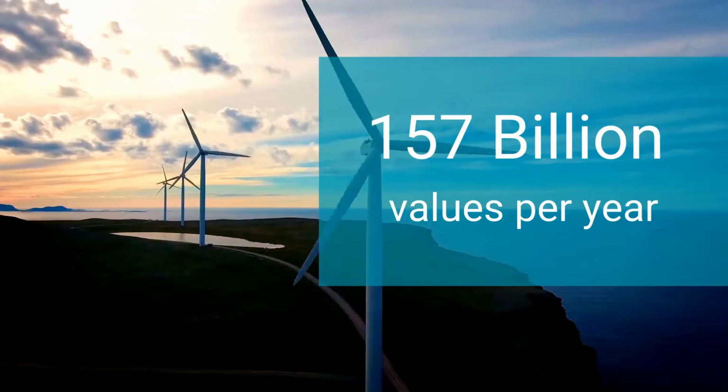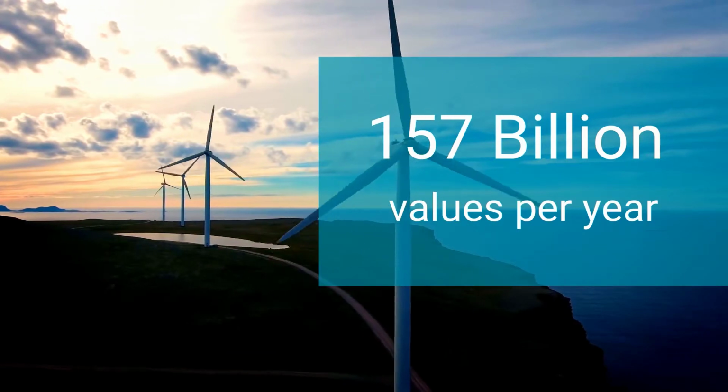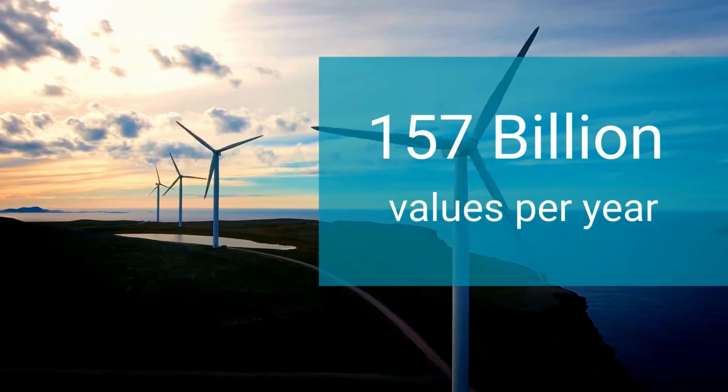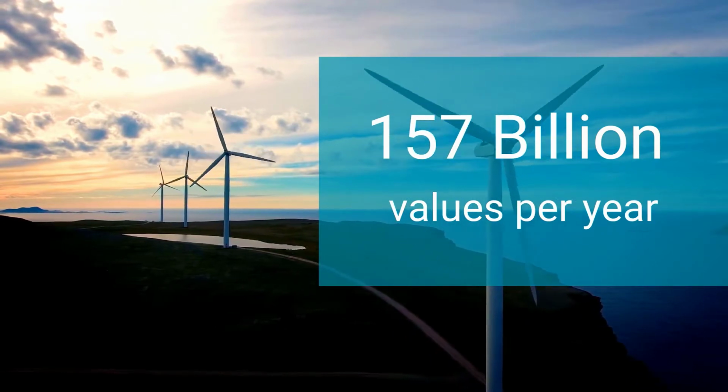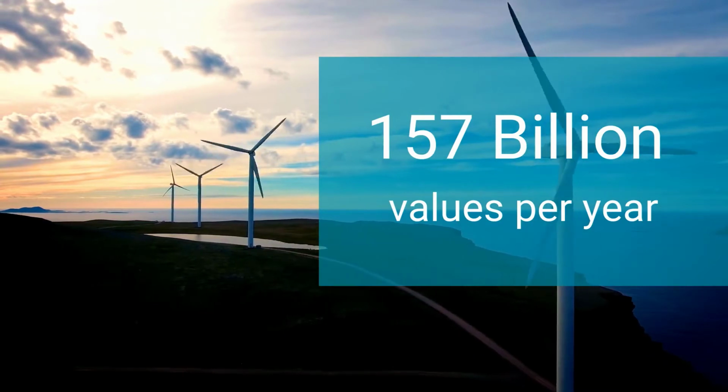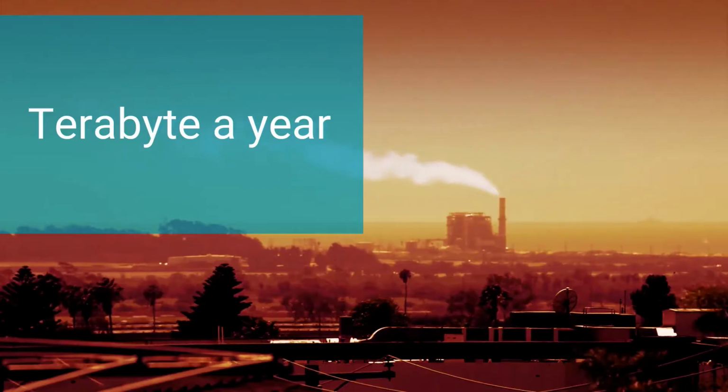Be sure you really understand how much data a typical process actually generates. A modest 5,000 tag historian logging data every second generates 157 billion values per year. Stored efficiently in 8 bytes each, that's roughly a terabyte a year.